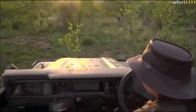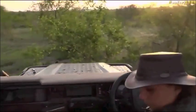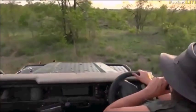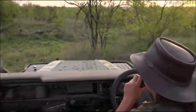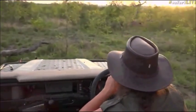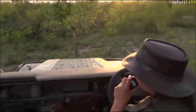All right, sorry, I just need to let the game drive guys know. Station's just an update with these wild dogs. They are mobile south away from Sandy Patch in the block. I'm doing my best to keep with them. We're going to pop up under power lines in about 30 seconds and then head over towards Impala Plains. I'll keep you updated as best as I can.